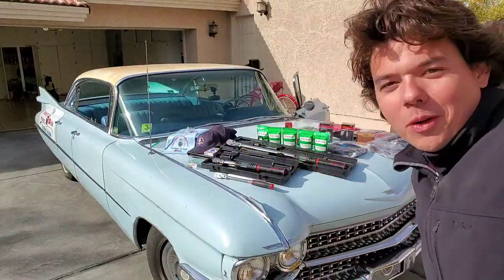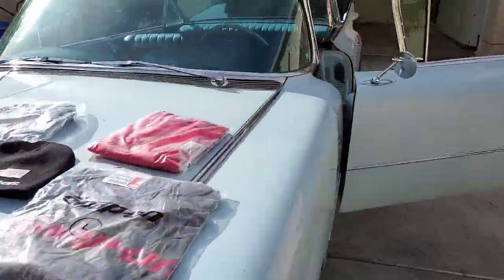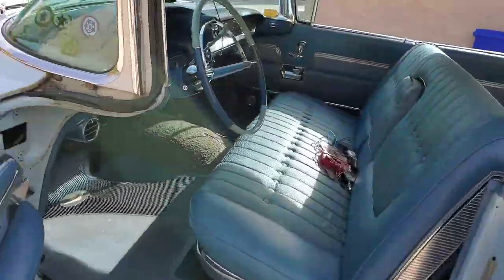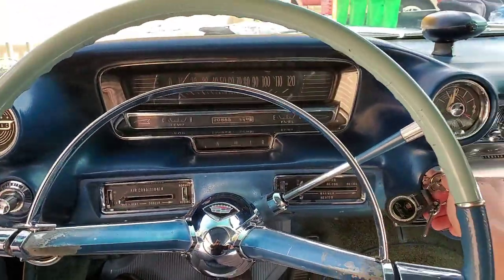So I wanted you to hear what all this sounds like on the Cadillac. And I wanted to start it up for you quick, and we're gonna get into the giveaway just so you can see what we got here.